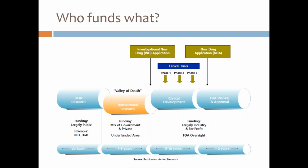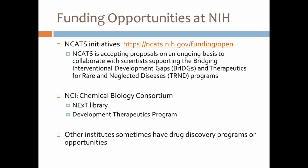We only have a few minutes left, so I'm going to skip a few of these things. I did want to point out a few funding opportunities at NIH, especially when you go to NCATS. They do a lot of repurposing RFAs, because that's really that sweet spot that we just talked about, of academics and government trying to find a new use for an old drug. The NCI has a program called the Chemical Biology Consortium, and Southern Research is actually a site for those. It's similar to the screening mechanism we talked about earlier.